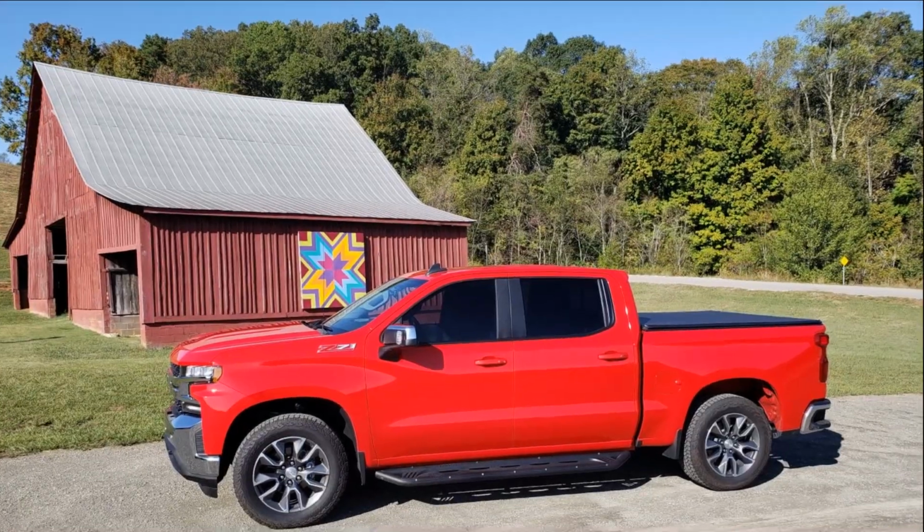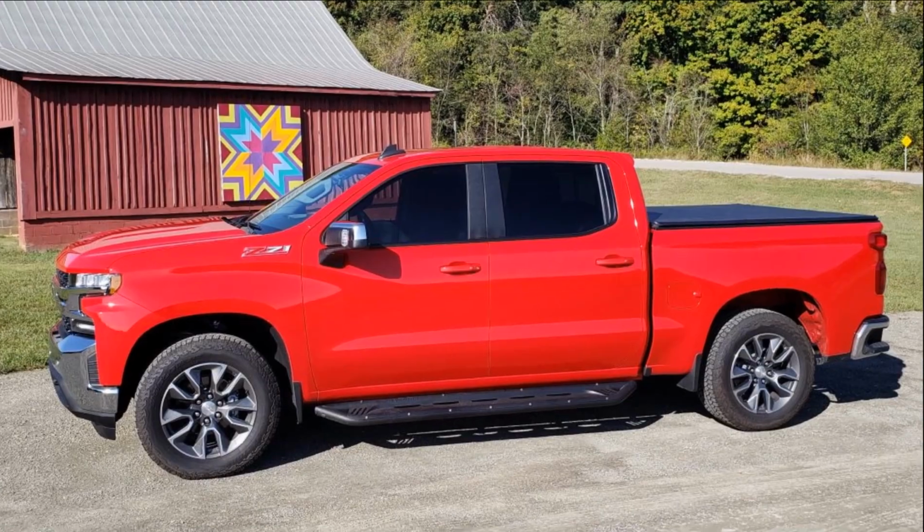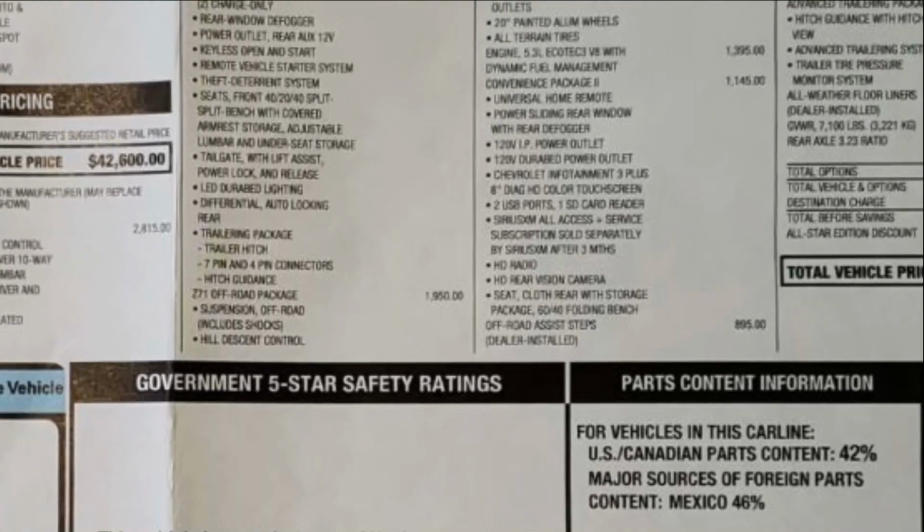Here's what I did. A few months back in July, I went in and bought a brand new 2019 Chevrolet Silverado Z71 package. Nice truck. It was a $53,000 truck. I traded in my 2016 truck, and the difference was going to be $28,785. Now I could have taken that money out of my bank account and paid cash for that, and I would have had a zero payment.